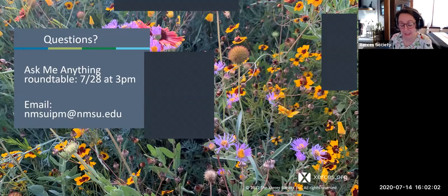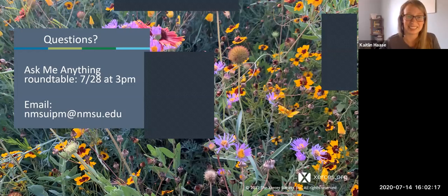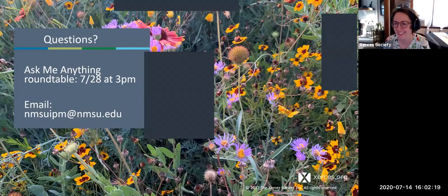Yeah, I would also encourage you to look up the Pollinator Plants of New Mexico document that both Caitlin and I had in our presentations the last couple of weeks. It's a little bit overwhelming, but you can find some good plant ideas in there. We're gonna take ours and make it quite a bit shorter so that it's less overwhelming.